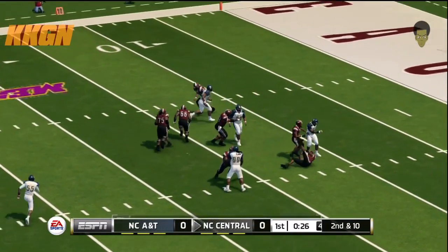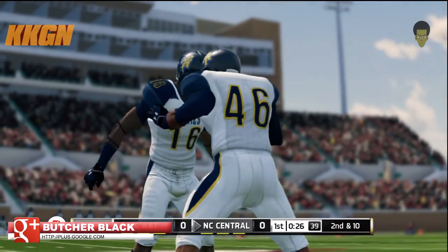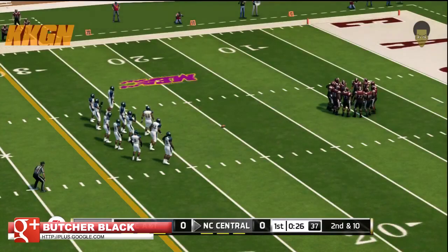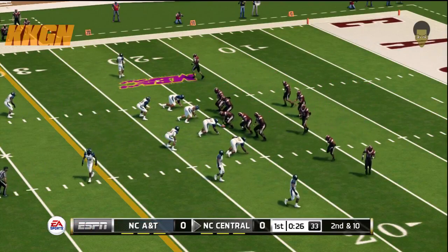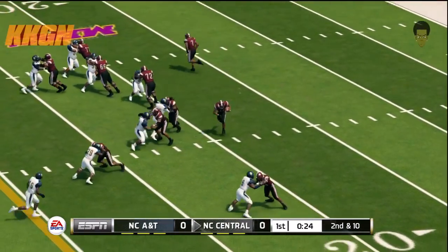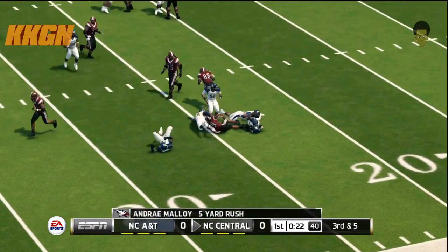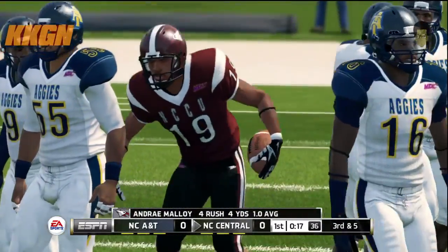He's in trouble. Great job by the defense at getting after that quarterback. And right now, I think they've got him with some happy feet. He appears to be a bit rattled. Second down, 10 yards to go. Ball on their own 20. And he's tackled after positive yardage. Gain of 5 on the play.